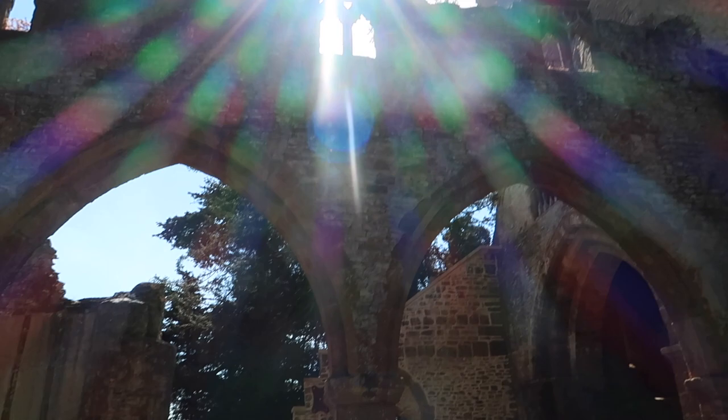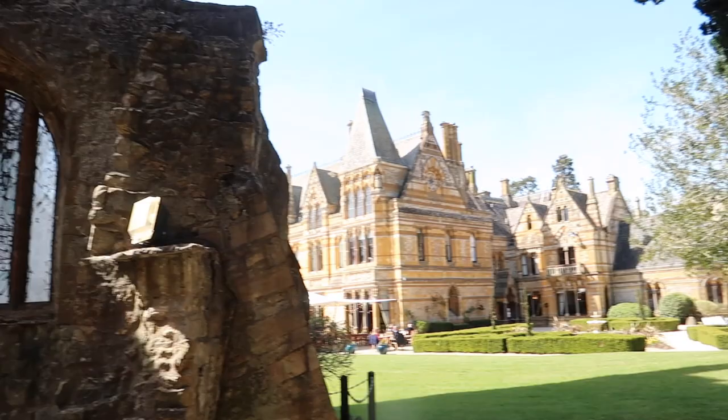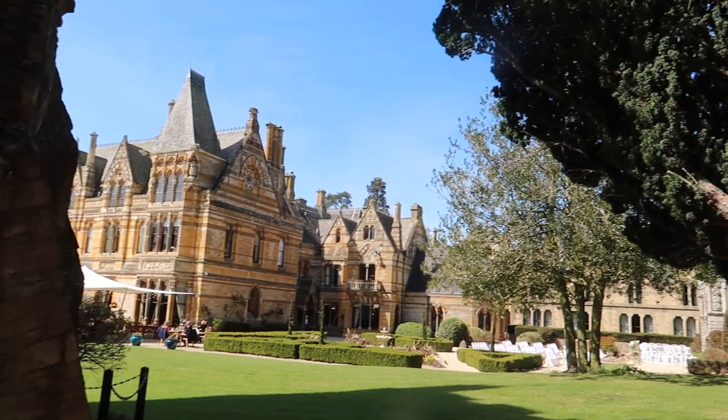This is an old, obviously, what's the word? Dilapidated chapel. But there's still some amazing structures here. And this view of the building. Gosh, I love playing tourist in my own neighborhood. How wonderful. Oh my gosh.